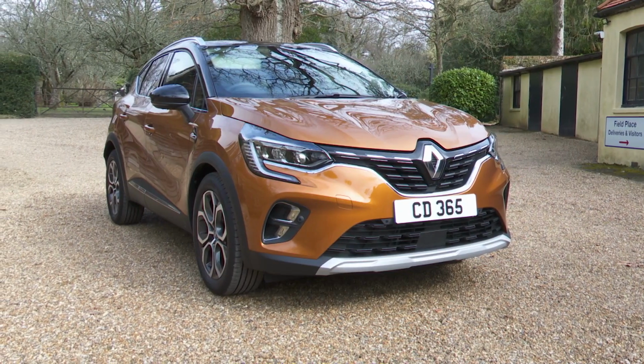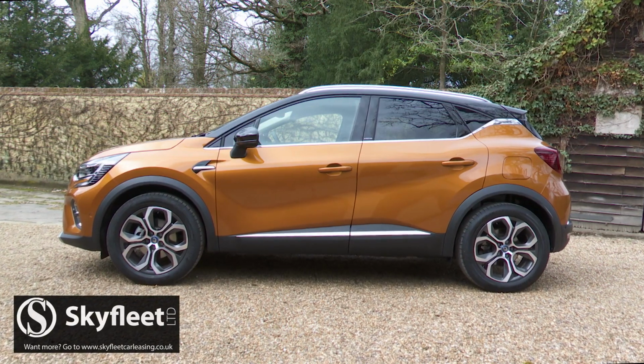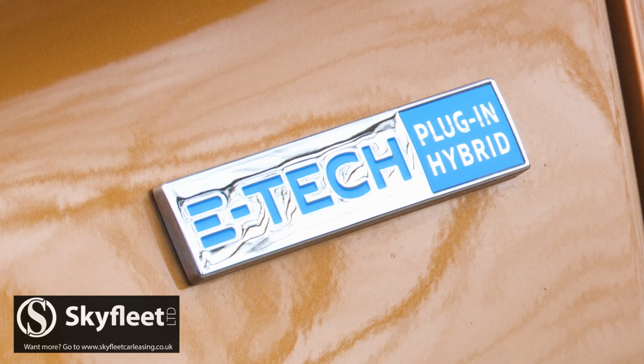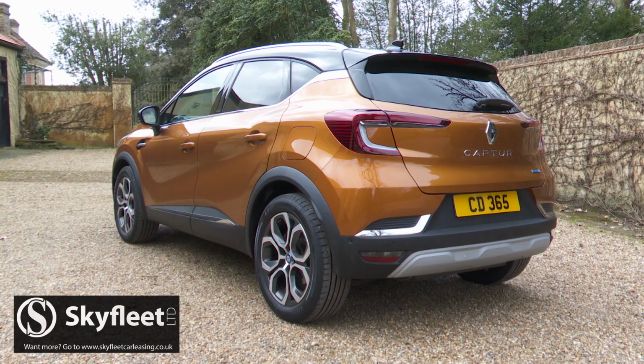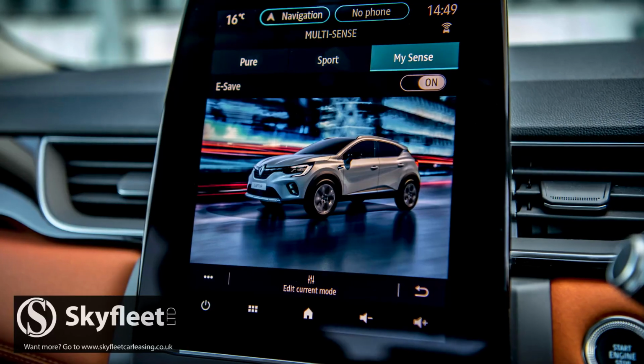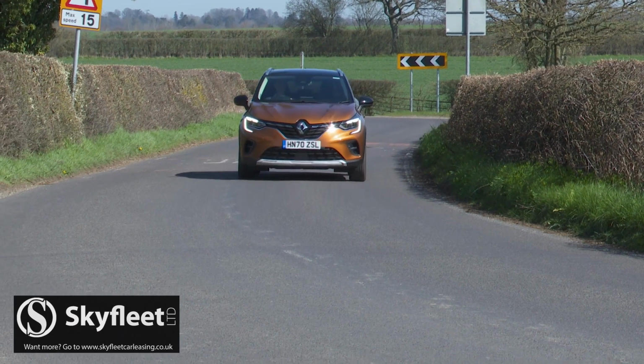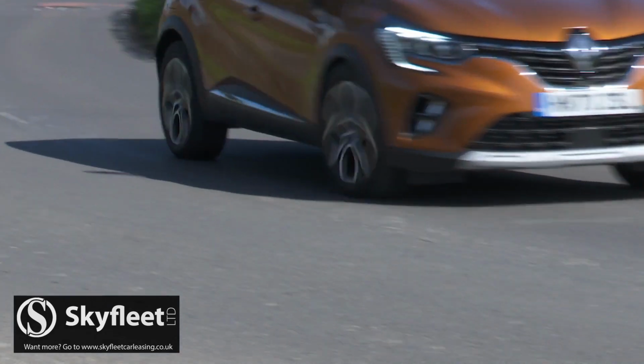Renault has been a market leader in delivering plug-in hybrid technology in smaller cars, models like this one, the Captur ETECH plug-in hybrid 160. This compact crossover offers a 31-mile electric driving range and super low benefit-in-kind taxation exposure, both things common in this class and highly valued by potential customers.